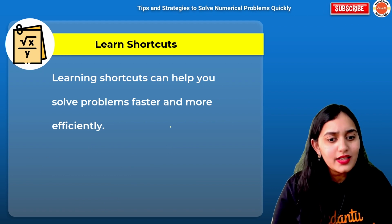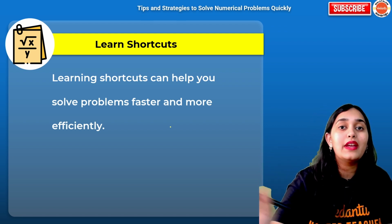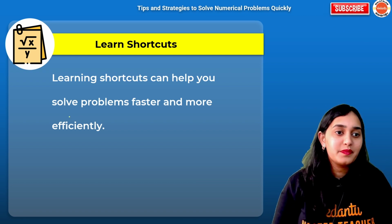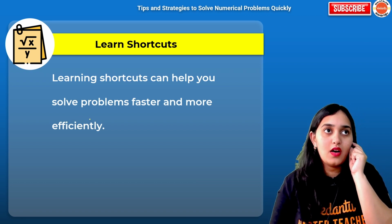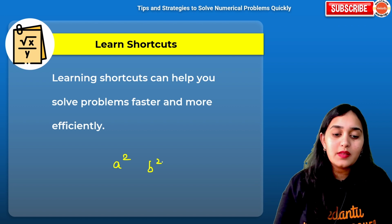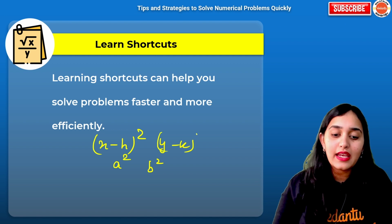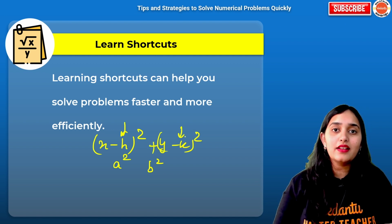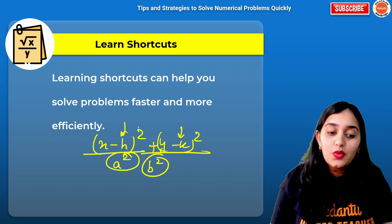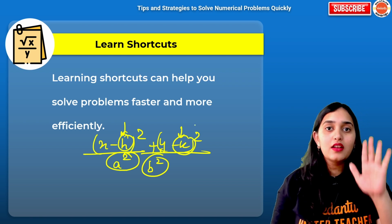Next, learn shortcuts. In every Minnal KEAM series, whenever we are solving the previous year questions, I am telling you shortcuts. Suppose they are asking you the center of the parabola, or the center of the ellipse. Then there is no need to find out what is a square, what is b square. Once you have got the x minus h whole square value and y minus k whole square value, you know h and k are the centers. Why do you need a square and b square? You don't need the complete equation. You just need the h and k value. So focus only on that. Once you have found h and k, stop then and there.